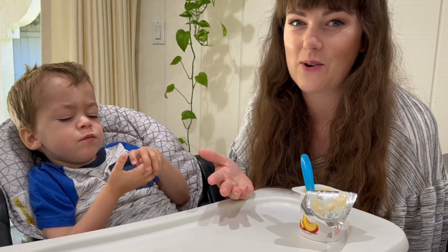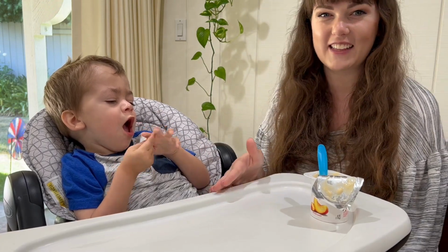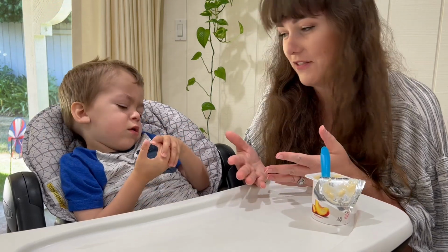I'll definitely be taking you all along on our first infusion day. We're super, super excited to finally have the second of 3 treatments that Damian needs. The third one we are still fundraising for.